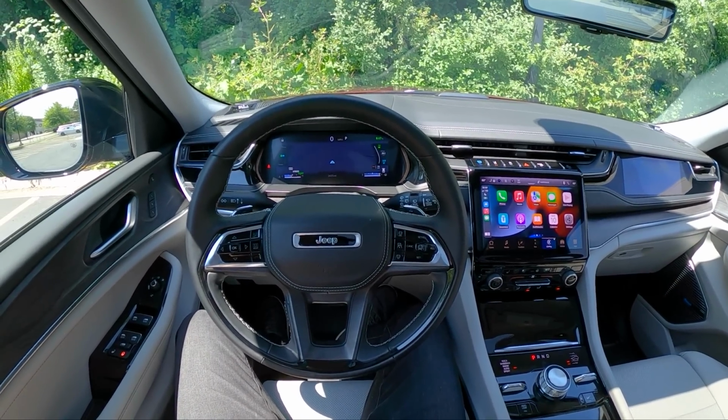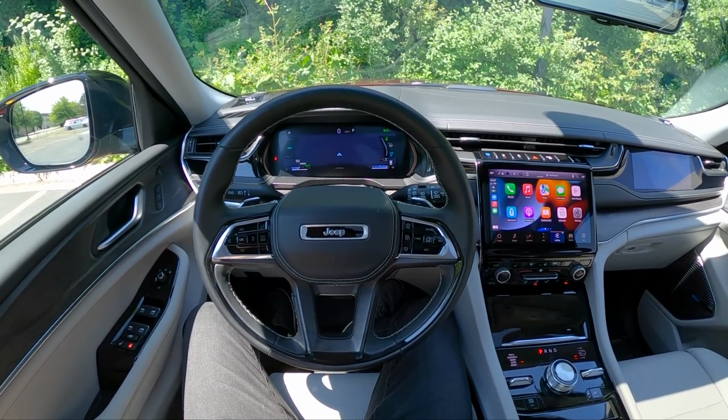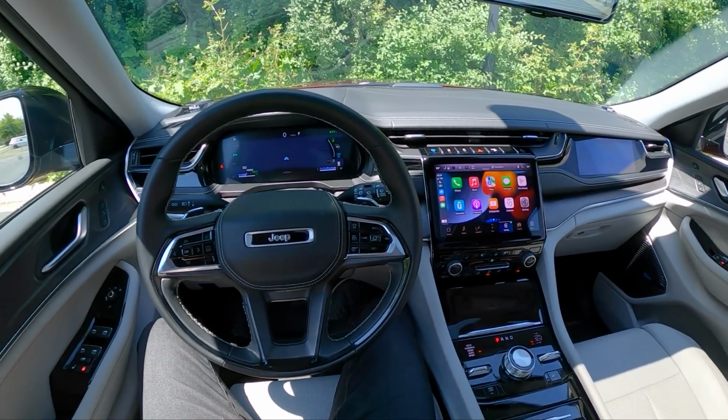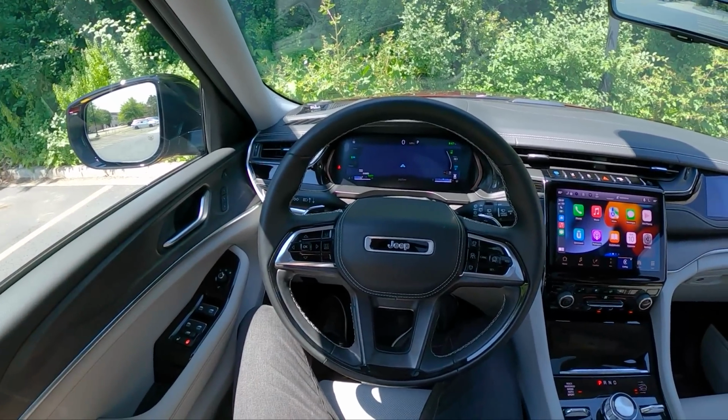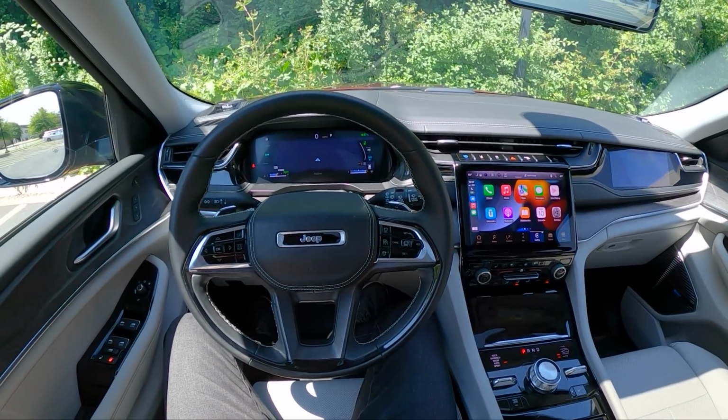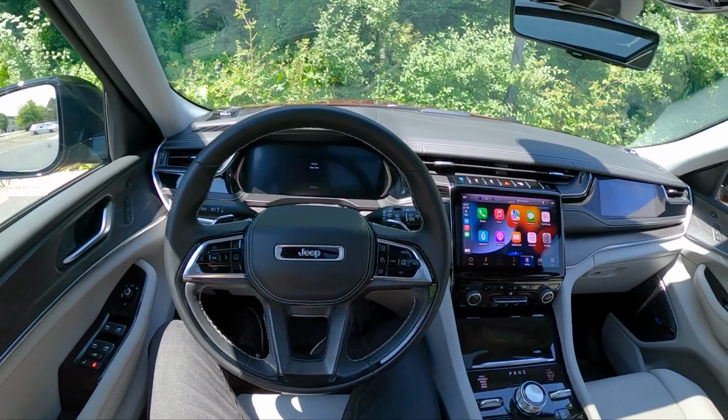All right, guys. Well, overall, pretty good impressions from this Grand Cherokee 4xe. I think it's a pretty nice buy, and I'm glad they've brought it out as a plug-in hybrid. This, to me, makes the most sense out of any Grand Cherokee in the lineup, especially with the way fuel prices are today.